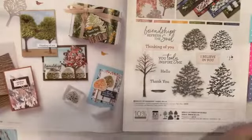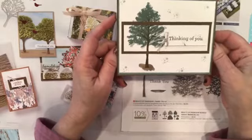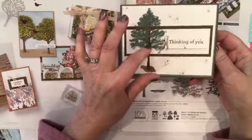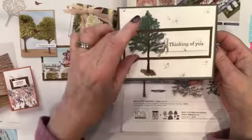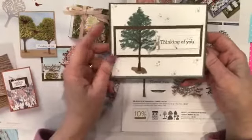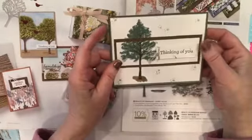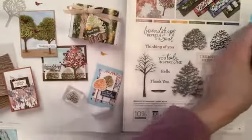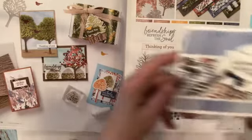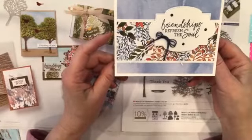This card here is a case from Tammy White. The white was stamped all in one piece, and then this strip was separate, and this dark soft suede was put behind it. And you could use it for sympathy or as a good guy card. I really like this set because it's a good set to use for masculine cards, and they're not always easy to make.